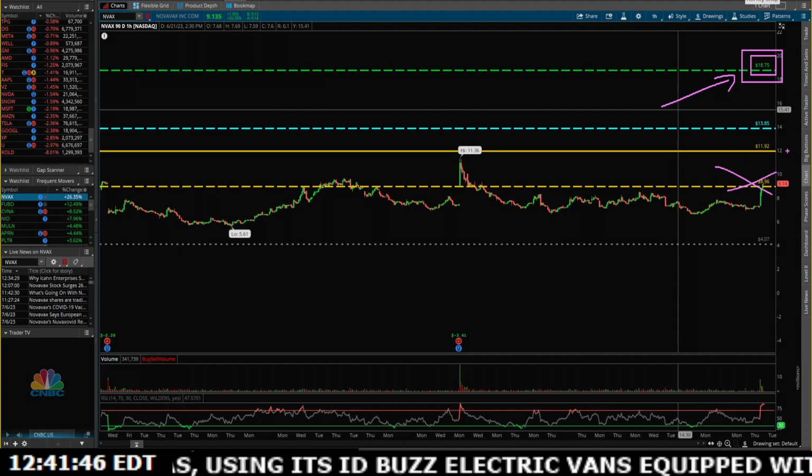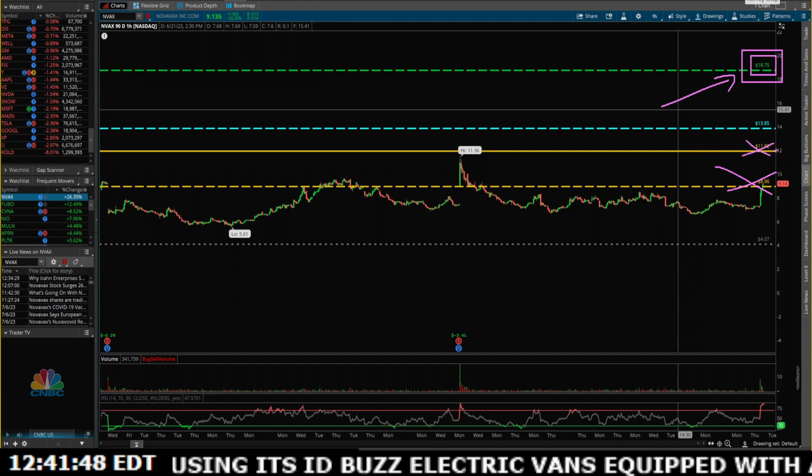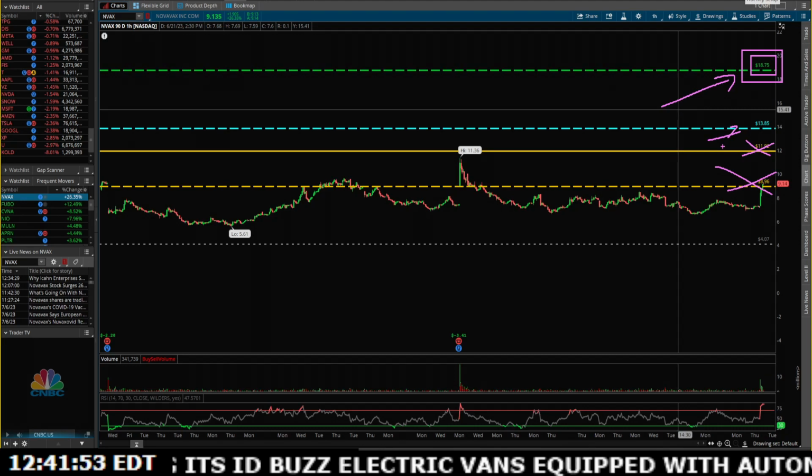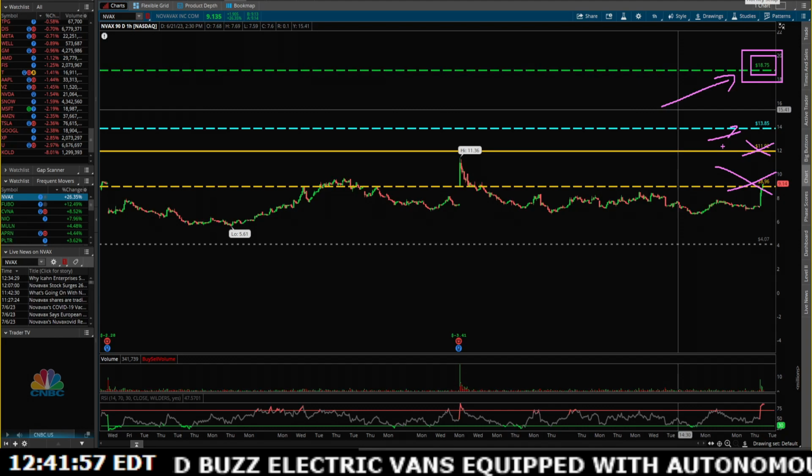I would kind of forget about the 9, potentially even forget about the 12, but from the 13.85 and above, again, if we do get to these relatively quickly, if we do continue this strong momentum, these are the levels I would be looking at short bias.